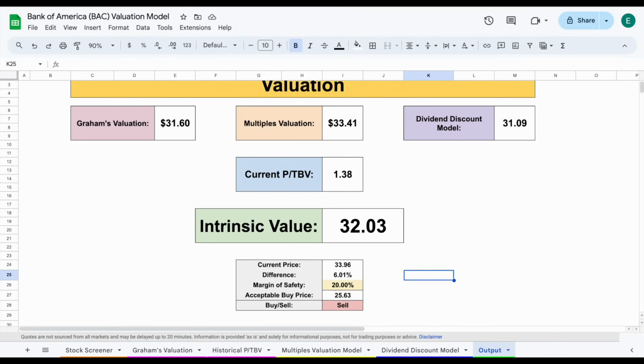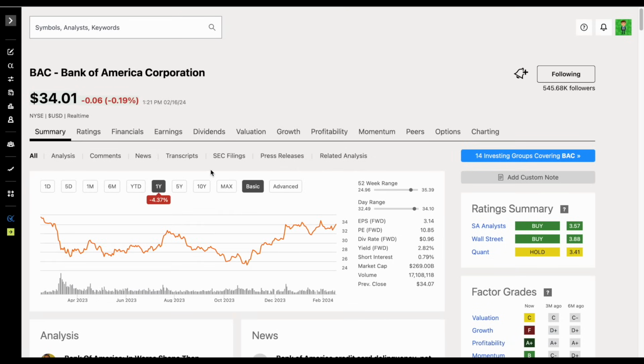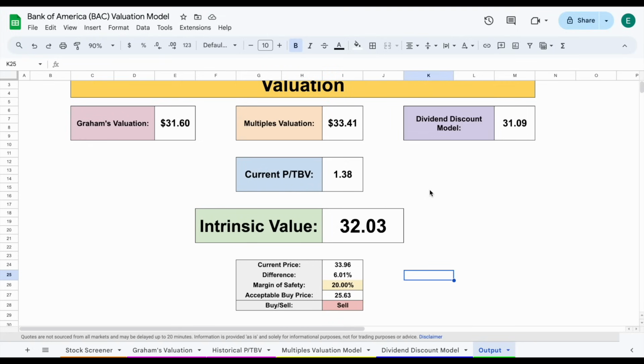Now keep in mind, just a few months ago, it was within this range in October when it got all the way down to a little below $25 per share. I added just a few shares of it to my portfolio during that time, but I haven't added any since then. But there you go, there is a quick analysis on Bank of America stock.